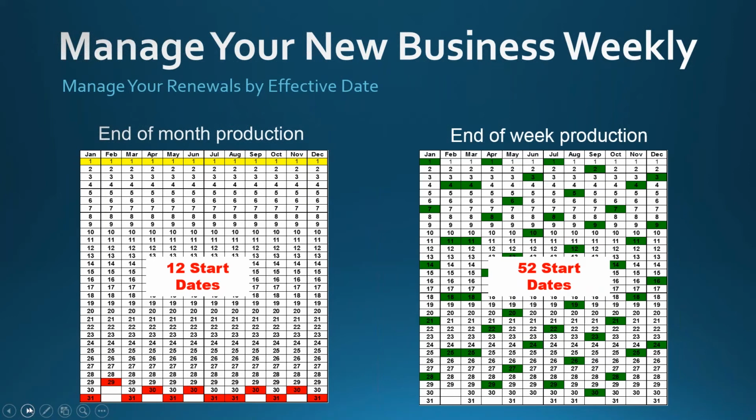So this is how I recommend it. By the way, in Outlook, you can actually put the weeks on. I think there's a button where you can label your calendar with the weeks, and that makes it a little bit easier because you can see what week you're in.